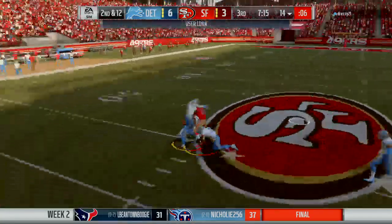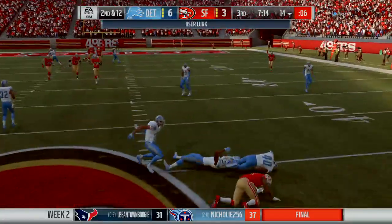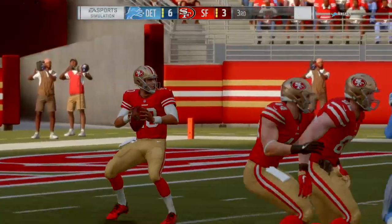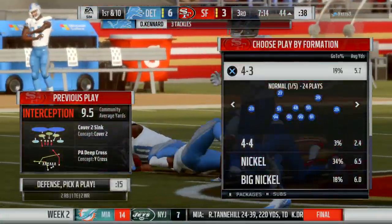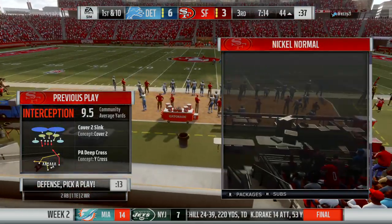Deep ball for Goodwin. Into double coverage, and it's intercepted. Picked off by the linebacker, Jared Davis. And they'll take over inside the 45 at the 44-yard line.